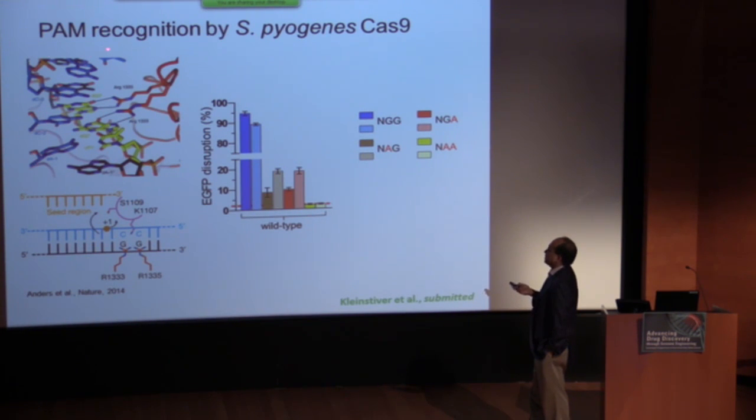Fortunately, there was this structure solved by Martin Jinek and his colleagues of Cas9, strep Cas9, with a guide RNA, bound to its target site. What this revealed is that recognition of that PAM sequence, the two Gs in the PAM, is mediated by two arginine side chains at positions 1333 and 1335 in the Cas9 protein.